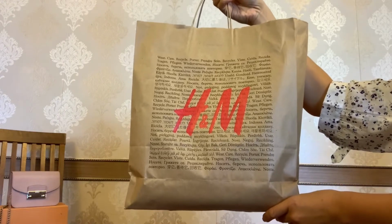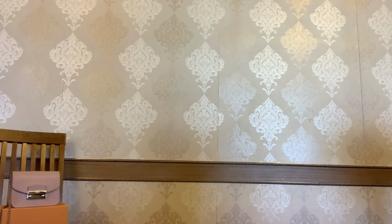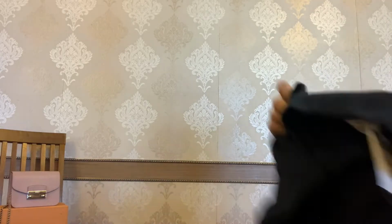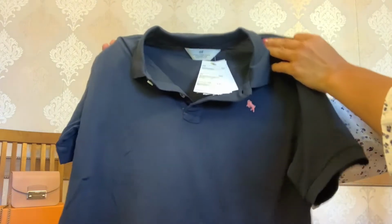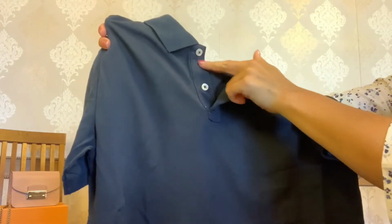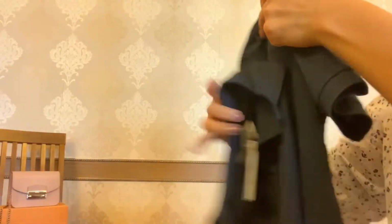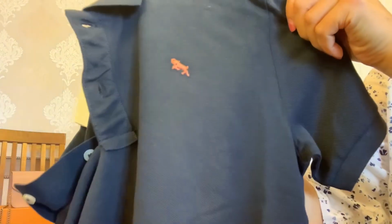If you are looking for some nice affordable clothes for your son, then let me share with you what I bought for my eldest and youngest sons. Well, I've got here the polo t-shirts in the dark navy color, turned down collar, it has the cute goat logo made of 100% cotton.